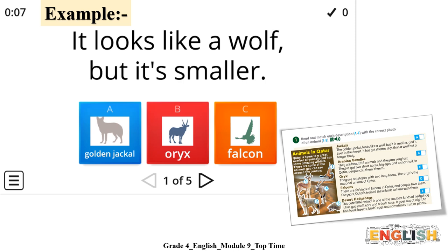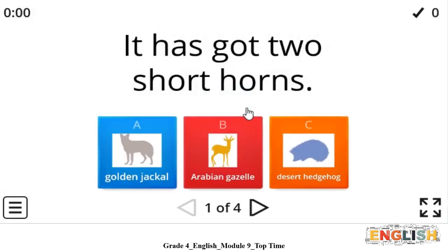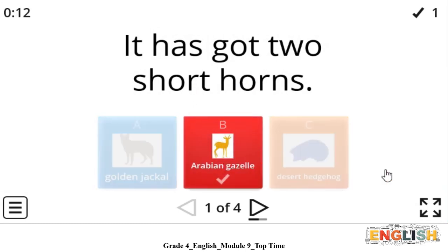The answer of this example is golden jackal. Are you ready? Let's start. It has got two short horns. What is it? Did you know it? Excellent! It is Arabian gazelle.